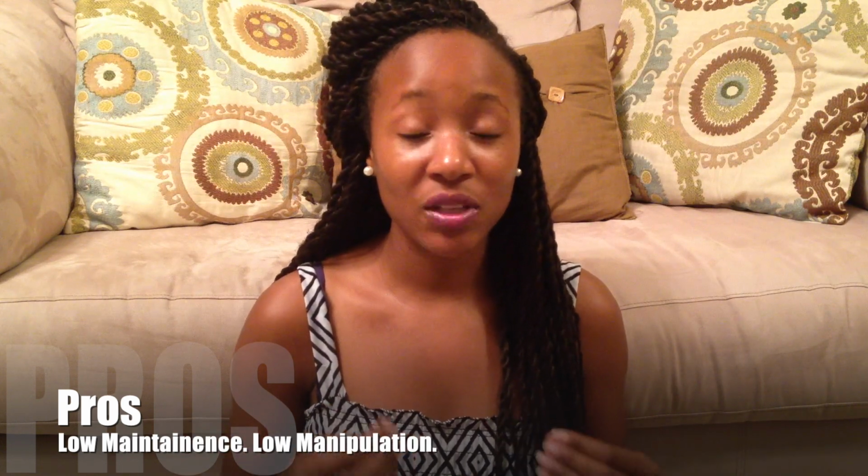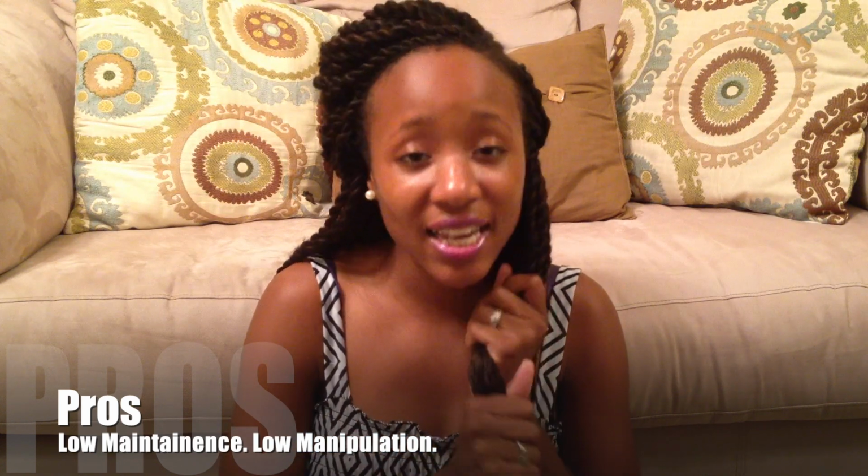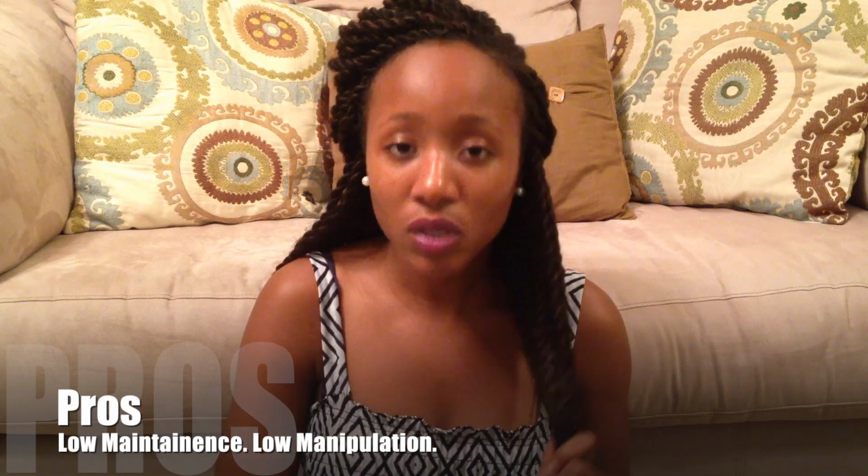When you have high manipulation styles where you're constantly manipulating your hair, it's breaking at the ends. But with this style, you have the opportunity to actually leave your hair alone and to see your hair grow, because you're not breaking it at the ends with the constant detangling, the braiding, the twist styles, whatever, the higher manipulation styles. So that's another pro, the growth and the low maintenance of the style.